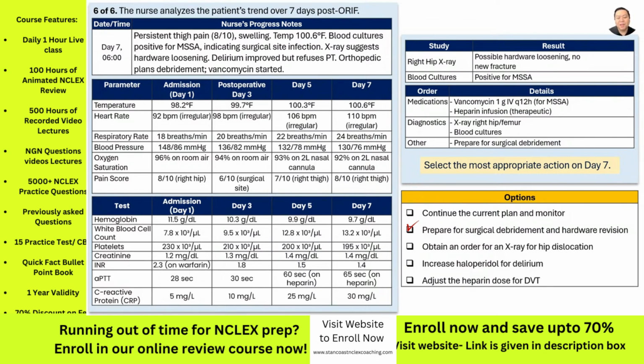Now, on day 7, there's hard evidence of deep surgical site infection. So we have the blood culture, the white blood cell count elevation, the fever, persistent pain, and the instability in the hardware in the X-ray that was done. So we've actually crossed from watch and wait into do something now territory.